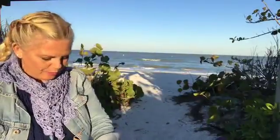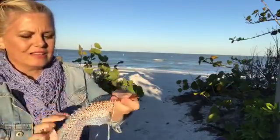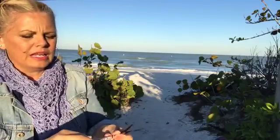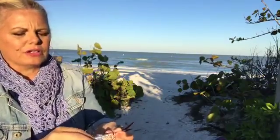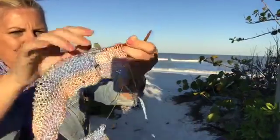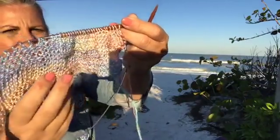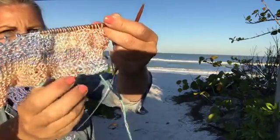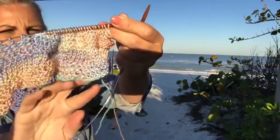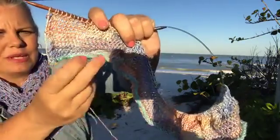This is already a free pattern on my website, so if you wanted to follow along, the pattern is already available. It's called the Bonita Shrug, and it is shown in Be So Sporty yarn in colorway Passionate Plum, but if you search that on my website, you could follow along and work on this with me. And I'll do a tutorial video and new photos when I finish this one, but you can see it could not be simpler. This is absolutely a beginner project, and I have to say, over the years, this has been one of my favorite pieces to wear also.